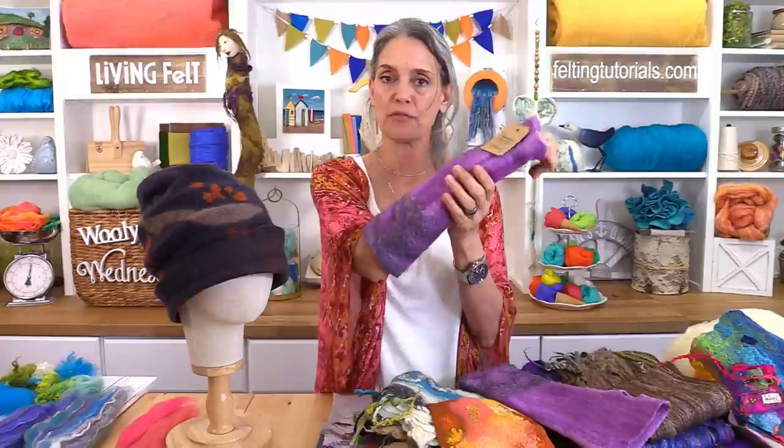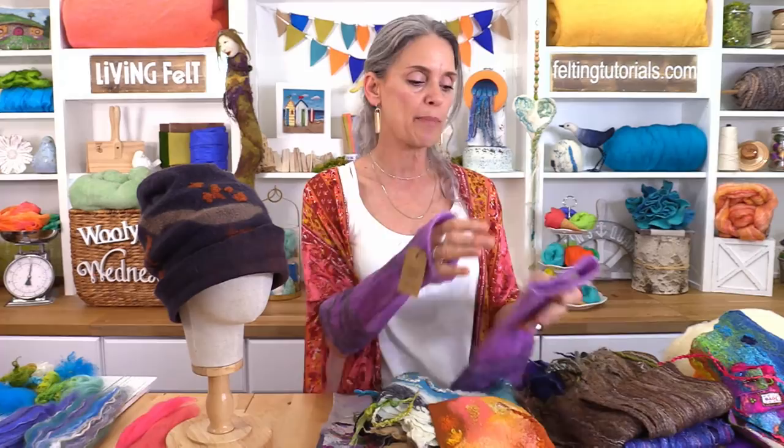But one of the reasons we like to use merino top, especially 19 micron and finer, is it's really nice for next to the skin. We know about how much shrinkage to expect, 30 to 40%. You can get a nice hard wearing winter wearable, like a hat or a purse or a wrist warmer or skirt, a dress or a coat. You could use merino top. And you can also though use it for wonderful things like pictures.